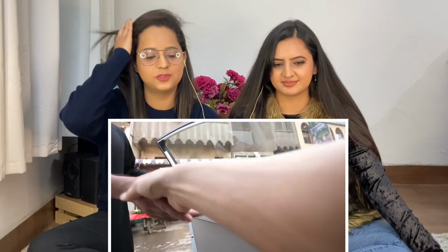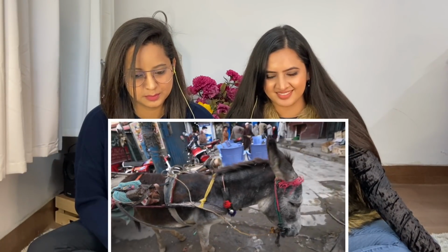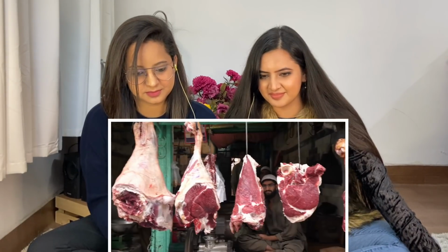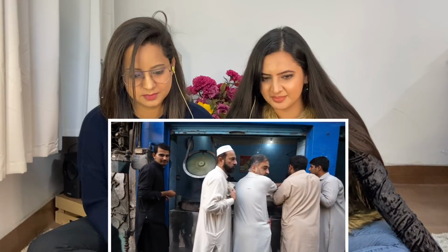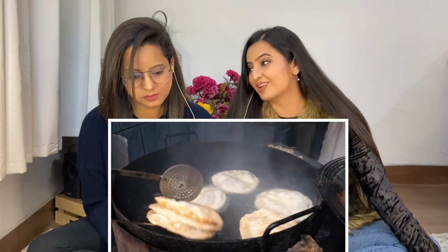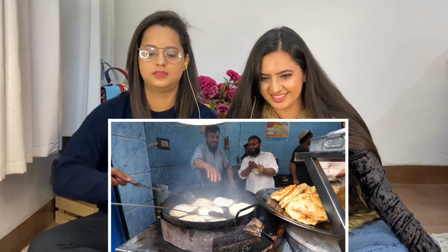Hello, good morning. How are you? We're at the Hashnagri Gate in the old ancient city of Peshawar. And this is where we're gonna have breakfast. We're just gonna walk around for a little bit. We just have a quick halwa puri here. Okay. And then the place which is for the paya is just 5-7 minutes away.